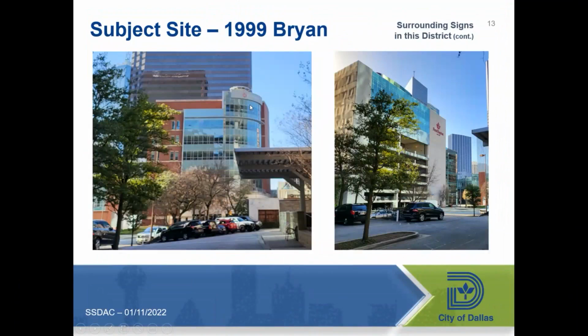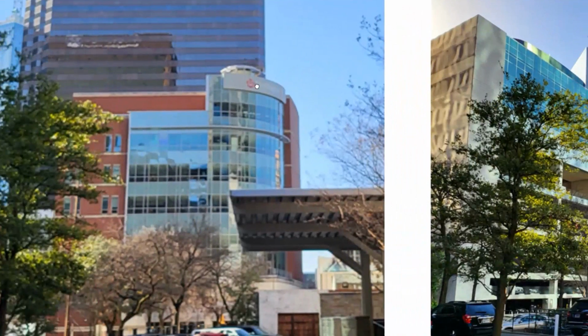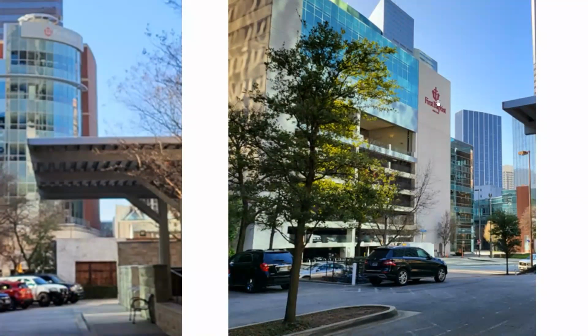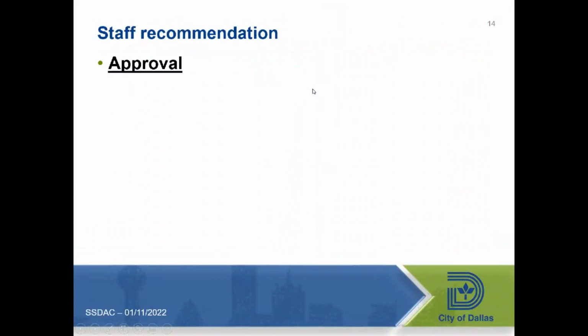Here is the First Baptist Church, which is just up the street from this site. Both of those are upper level flat attached signs as this has been proposed. This one here is a cabinet with routed letters and plastic backed where the letters are, so just the letters illuminate. These here were reverse channel letters, so they have metal faces. And staff recommends approval. We do have a registered speaker on this case. We have Fred Finch with Chandler Signs, if there are any questions for him as well.